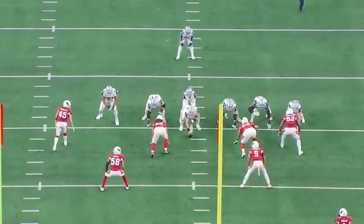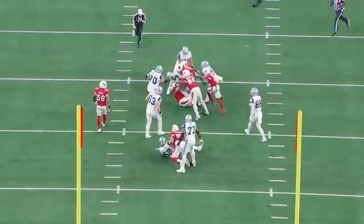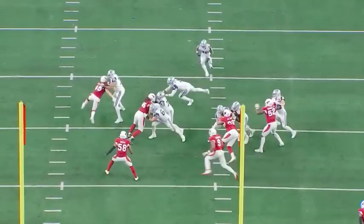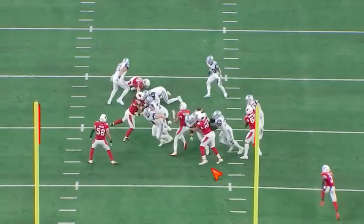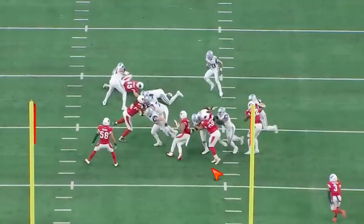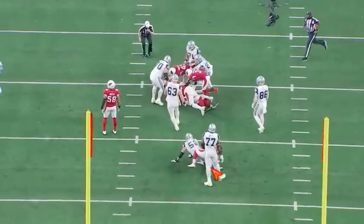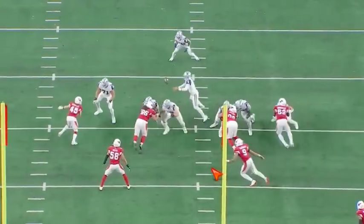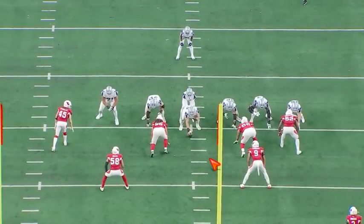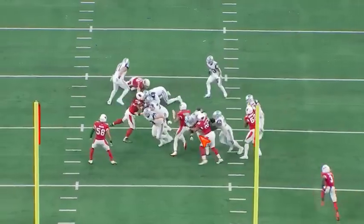Here's going to be a botched snap, but you just see how quick he can get into the backfield. You see that agility, that bend. I mean, that ability to bend through here, get skinny. And again, the ball's fumbled, so. But even then, let's say this ball's not fumbled. We're here, right? We're here.